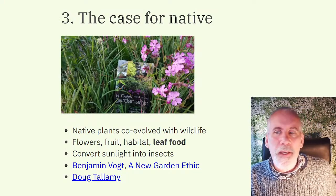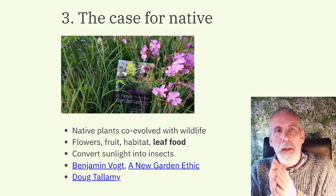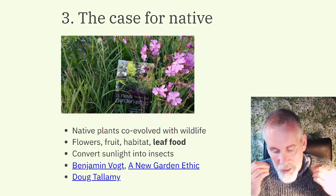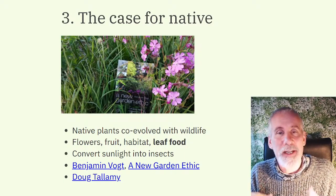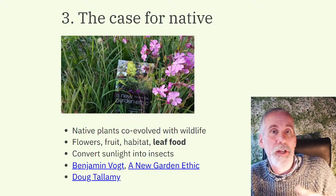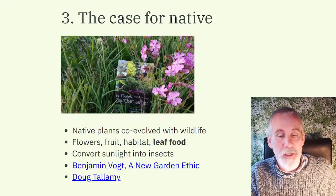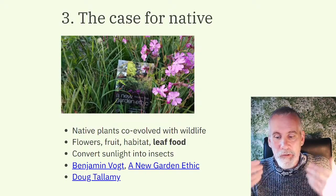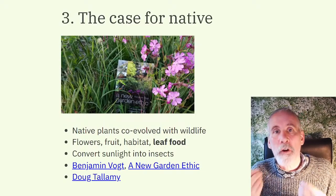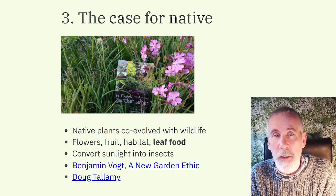So, the case for native plants. The bottom line is native plants have co-evolved with wildlife. This really comes down to insects and the larvae of insects, and they are much, much more likely to eat native plants than non-native plants. Native plants are a better foodstuff for a wider diversity of insects. That's why we grow native plants, because they're part of the ecosystem. They can't just be swapped out with non-natives. Now, in a forest garden, obviously a large number of the edible plants are non-native.